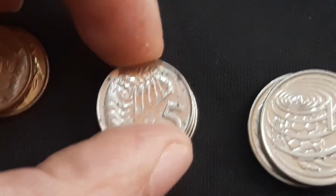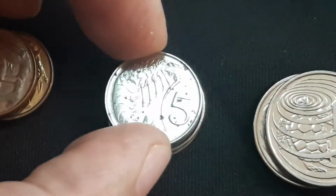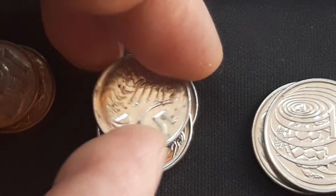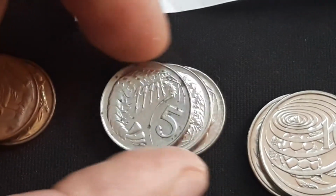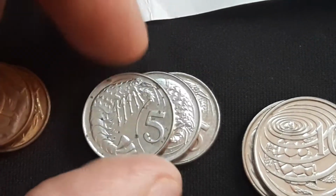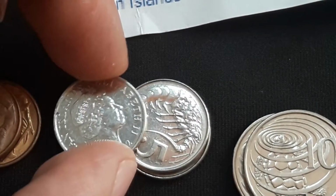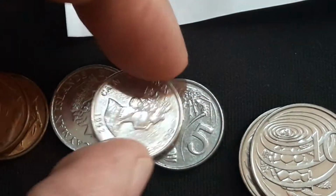The 5 has a design of a crayfish or a prawn. The designs are truly spectacular, guys. These coins are just mind-blowing. The designs are very exotic. You don't see this kind of designs. Oceania and the British territories have the best ever designs.